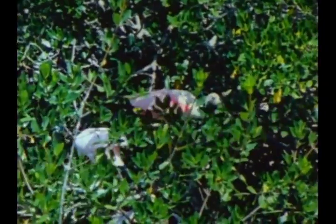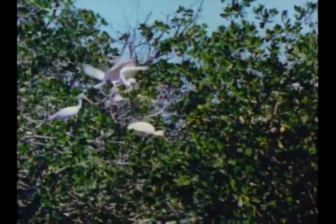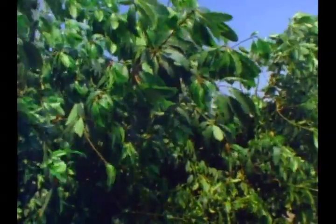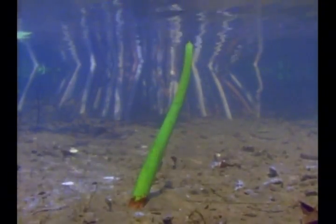By flourishing where few plants could ever survive, the mangrove has become the foundation of a wondrous ecological system. But perhaps even more fascinating than the wildlife it supports is the way the tree perpetuates its own existence. This spear-like plant holds a key to the mangrove's future and a secret of its past.